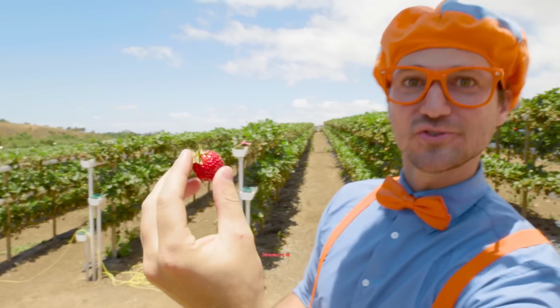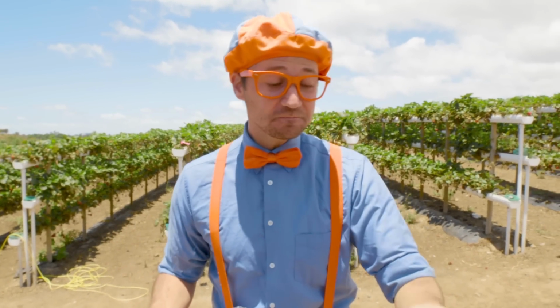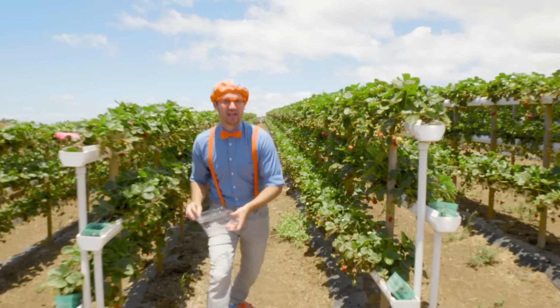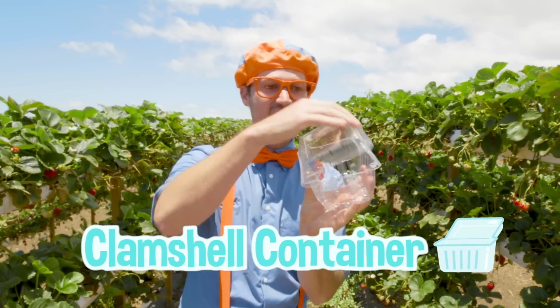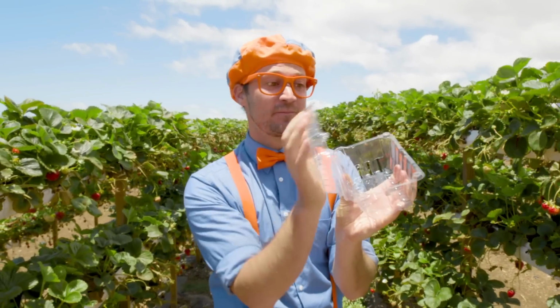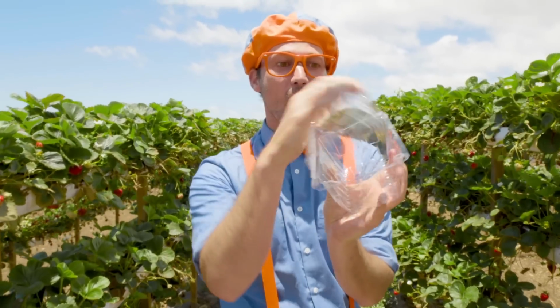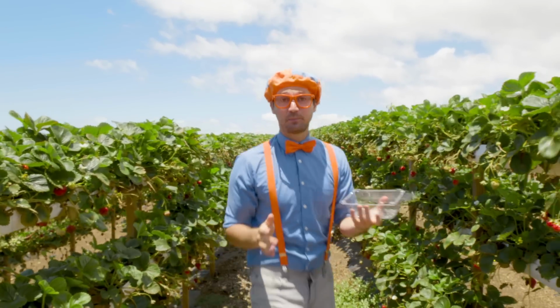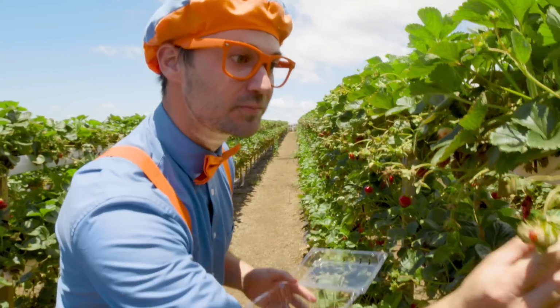Ooh, strawberry. Strawberries are so tasty. Let's go pick some more strawberries. Okay, do you see my container? This is called a clamshell container. Yeah, do you know what a clam is? Yeah, a clam is a shellfish, and this kind of looks like it. Oh, okay, let's pick 20 strawberries. Whoa, that's a lot of strawberries. Okay, ready?